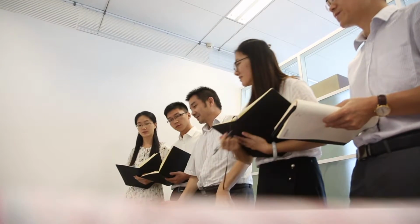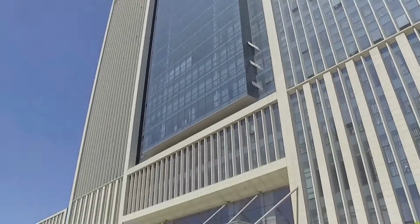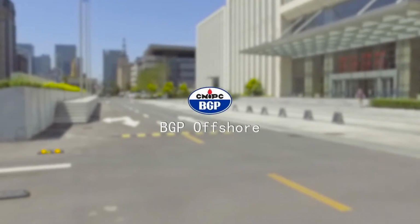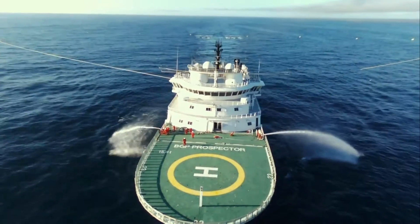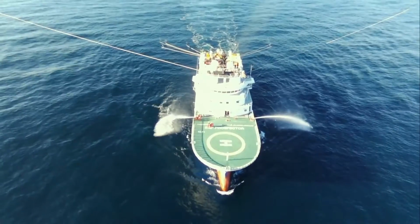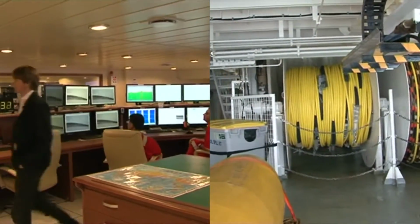The purpose of every business on the planet is to meet customers' requirements and to make money. For BGP Offshore, this means that we carry out surveys of the seabed as directed by our clients, and we must do this safely, efficiently, and with no harm to the environment.